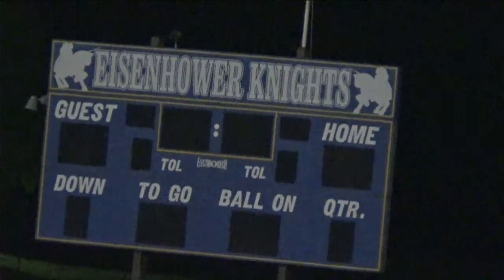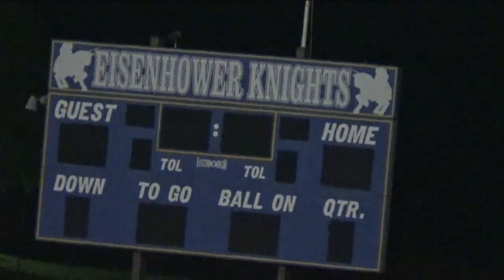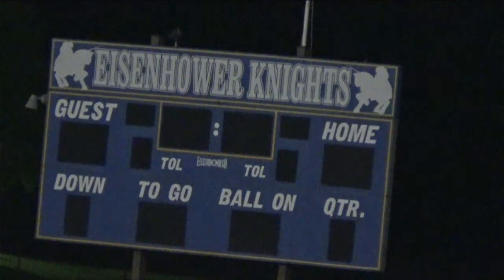Defensively, I think Eisenhower has the ability to turn it up a notch. We saw that. That was a good sign on their end. And then from the Saegertown side, they had opportunities. I have to think they're going to go back and look at how to finish those opportunities.